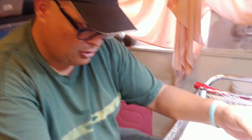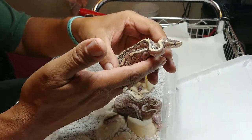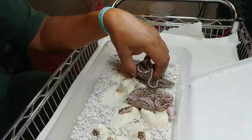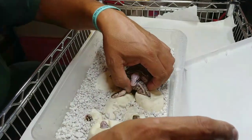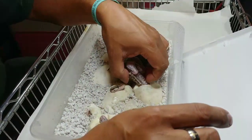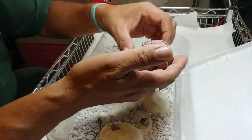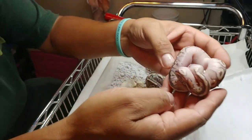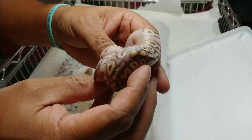Okay, so again, there's the first one. Mojave Vanilla. Beautiful animal. It's already out of the egg. Just throw that away. The second one, which is pretty much out of the egg. Yep, there he is, out of the egg. Oh, beautiful, beautiful animal. Look at that. Really light, blushed out completely.